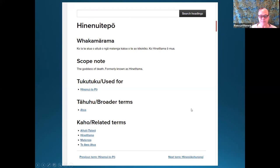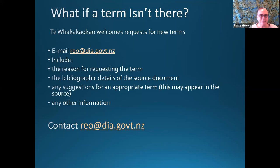Okay, so what if there isn't a term? And we, Te Whakakaukau, as a working group, really welcome any requests from you. So if you're working on something, nothing is out of bounds, so really encourage you to email us and ask us for the term that you're looking for. Include some bibliographic details, because what we do is if we can source the book from the National Library, we will. If we can source the item online, we will. And we will look at that and then make our determination on whether we could add or create a term or suggest that you use other terms.